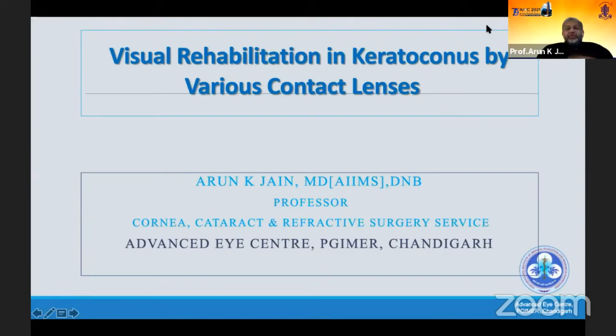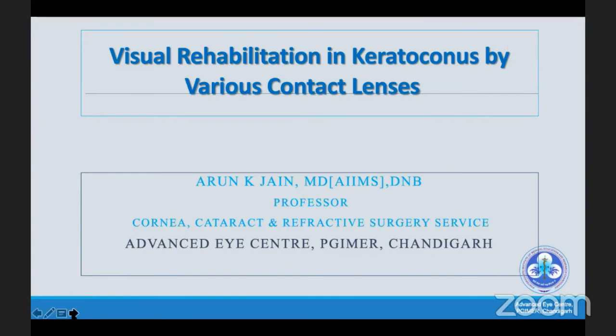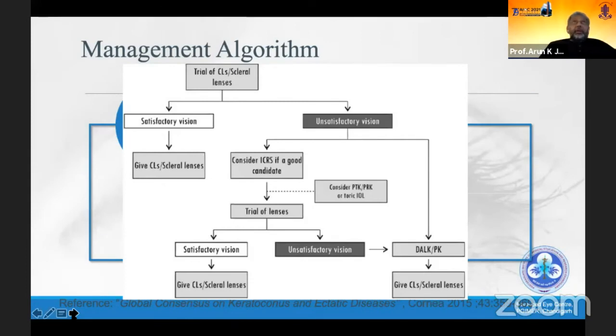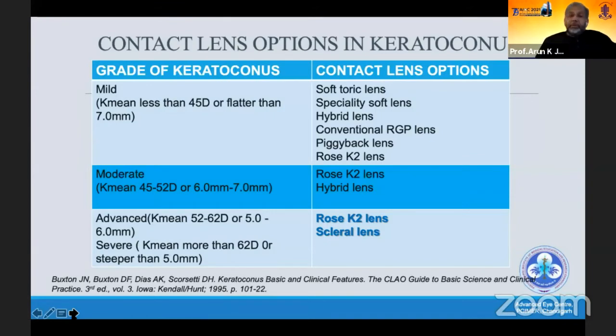So, I'm going to talk about the visual rehabilitation in keratoconus by various contact lenses. As we know from the Global Consensus on Keratoconus and Ectatic Diseases paper, the management algorithm says that whatever procedure you do, whether it's CXL or some sort of intracorneal segments or anything, for visual rehabilitation we have to prescribe some sort of spectacles or contact lenses, and depending on the degree of keratoconus or the K reading, different contact lenses are indicated.